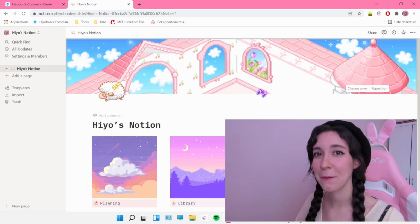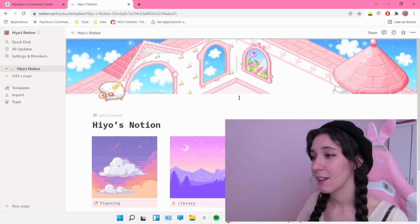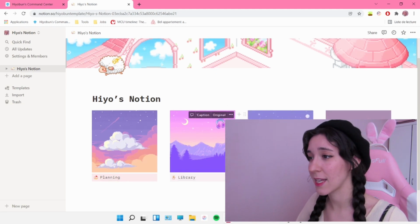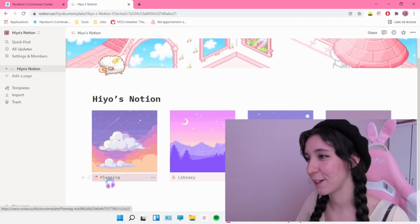I'm going with a pixel theme. I don't know why these days I'm really feeling the pixel aesthetic. I just really love it. I've always loved pixel aesthetic, but right now it's more than ever, I feel like.